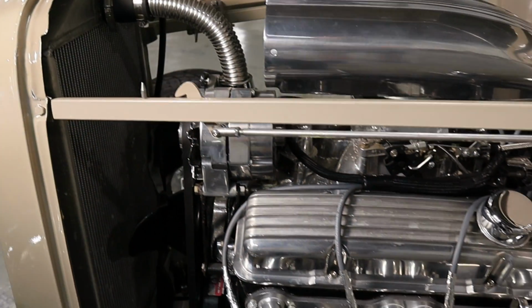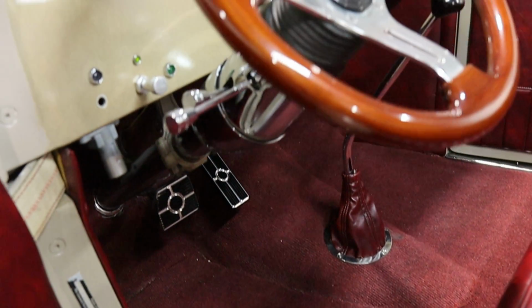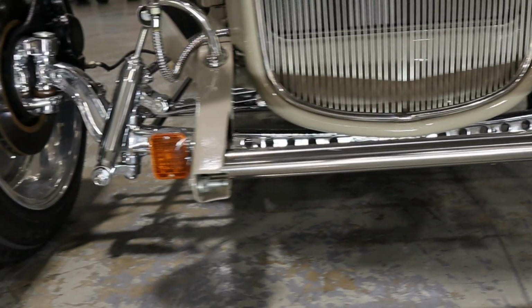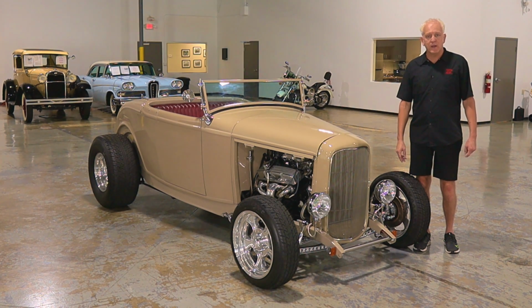Under the hood, you've got a fresh 283 small block Chevy V8 backed by a floor shift automatic transmission. Check out the front suspension. You're looking at a Pete Jake chrome front suspension, coilovers front and rear, nice stuff. Edelbrock intake, polished water pump, new alternator, Holley Sniper electronic fuel injection.